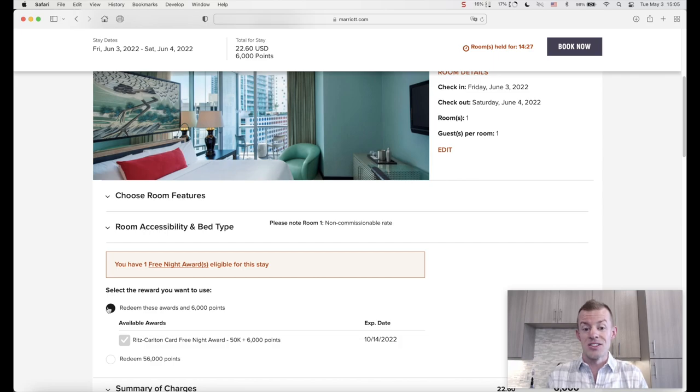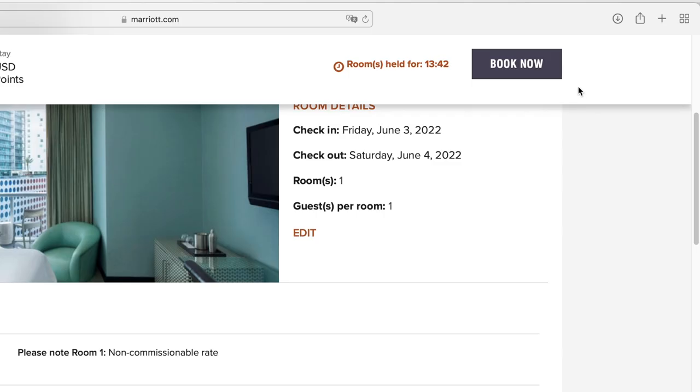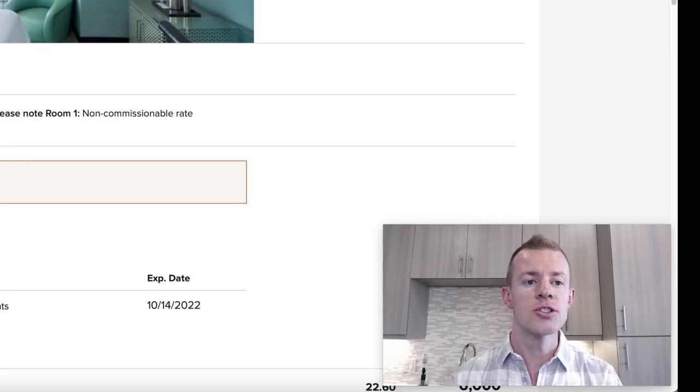Again, Marriott makes it as simple as possible. There's nothing you have to do other than going through the prompts and selecting the night that you want. I would then go up here and say book now and go through the regular booking process, putting all my details on file, etc. Now with that in mind, let's do another scenario.